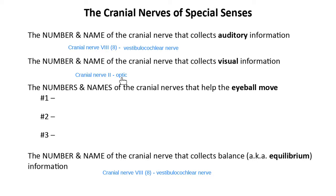Remember, and we'll see this on our picture coming up, the optic nerve has that thing called the optic chiasm, which is an X that helps me to get vision information from my right eyeball to the left side of my brain, and stuff from my left eyeball to the right side of my brain. So identifying cranial nerve number 2, the optic nerve, it's going to look like an X. It's going to have that X structure.